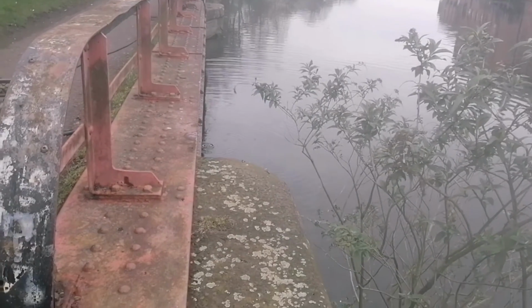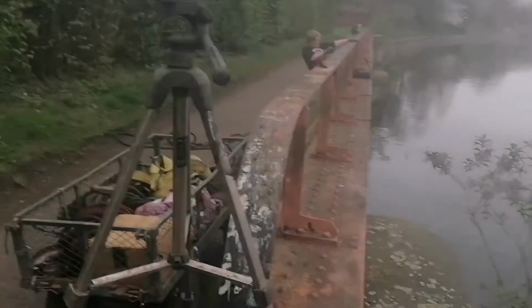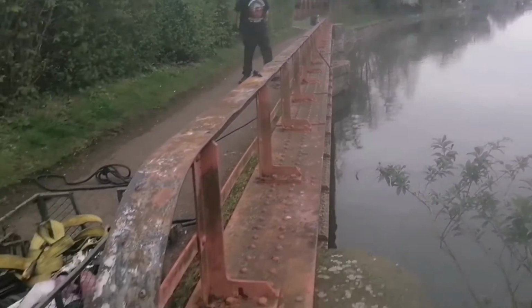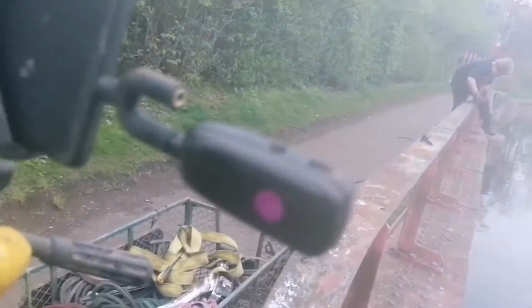Right, let's see what else we've got, and then oh dear. Oh dear, this is magnet fishing gone wrong. That's more clickbait. Callum is stuck. No, never.